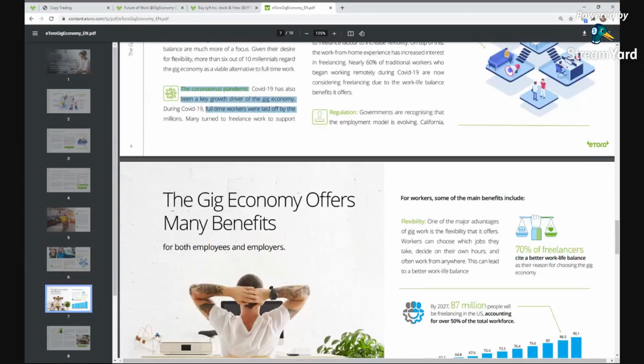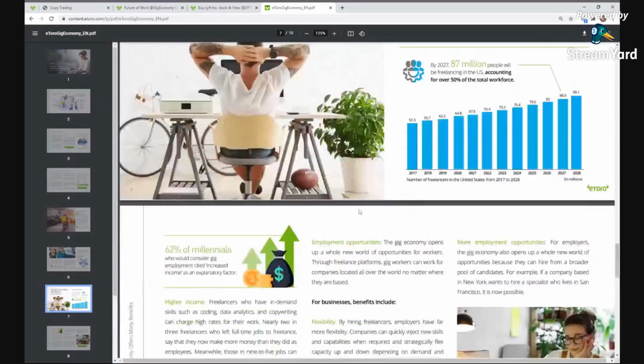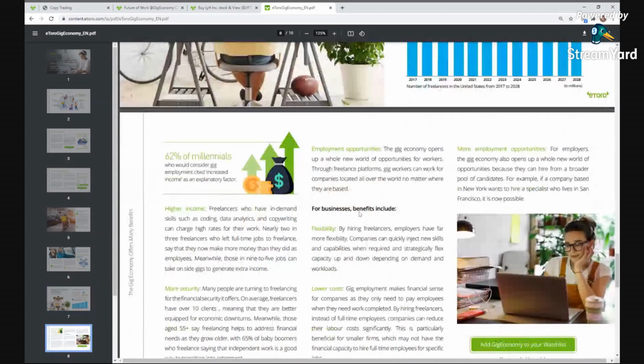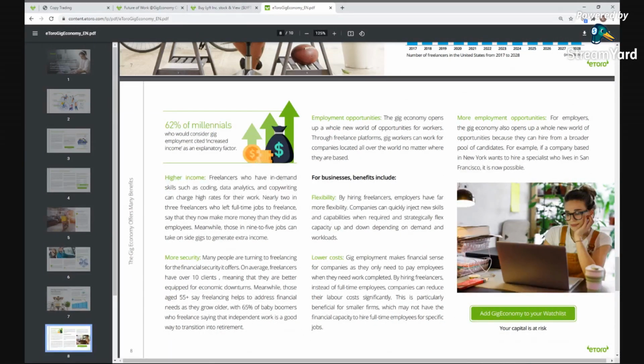Okay, so this is the new here. You can look through these charts yourself. Flexibility, decide your own hours, work-life balance, freelancing, everything is working well. If you have money invested in property in a well-known area where it gets a lot of tourists, you can do Airbnb, etc., and rent it out. So here are the benefits of the gig economy: higher income, more security.